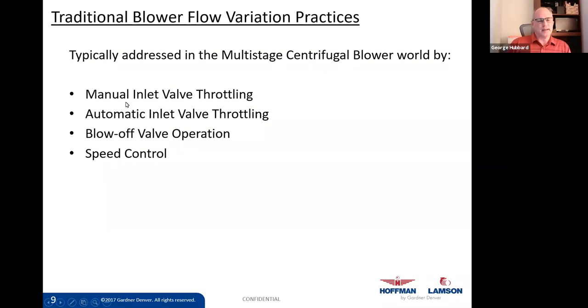So that site could benefit from using an automatic inlet valve throttling, which is one way to save energy, and it's a way to save energy 24/7, 365. That's all based on the demand, the oxygen demand that you have, but it's also based on ambient temperature.